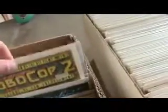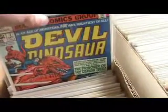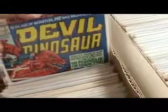Cool shit. Movie adaptation of RoboCop 2. Wonder if I have RoboCop 1. No, just another RoboCop 2. One of the RoboCop comics. Some awesome Double Dinosaur. Almost the complete run. If not, I think I might actually have them all. It's a cool concept. I dig it. I'd be into a Devil Dinosaur movie.